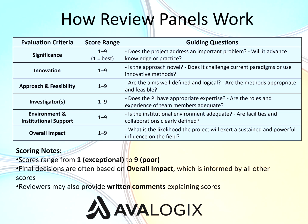Then comes innovation. Is your idea or method new, or does it offer a fresh perspective? Approach and feasibility is a big one. They want to see that your plan is clear, realistic, and well thought out. Investigators, that's you and your team, get judged too. Do you have the expertise and background to pull this off? Then there's the environment. Are you at an institution that has the support and resources you'll need? And finally, they consider overall impact. Basically, will this project actually move the field forward or create real-world value?